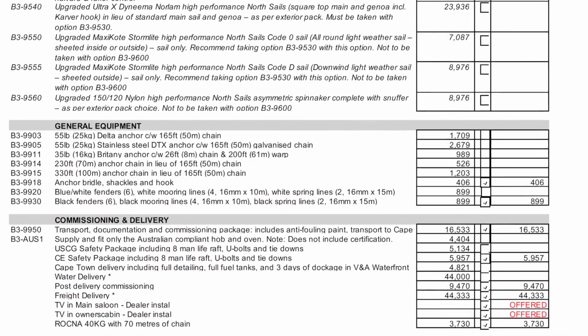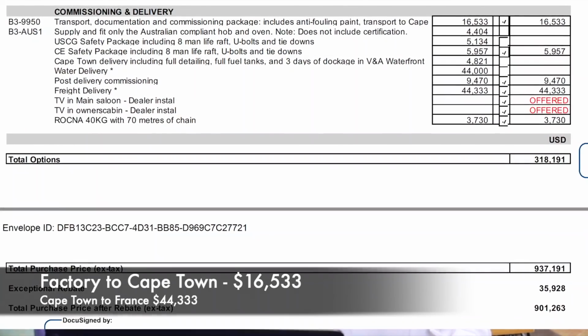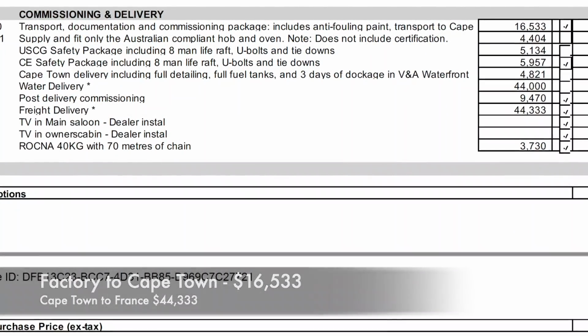Okay, it comes with standard fenders and lines. Transport documentation is all added. Obviously, transport from Cape Town, freight delivery, $44,000 to get it from Cape Town to San Rafael. So if you want to save money, pick it up in Cape Town and sail it back yourself.